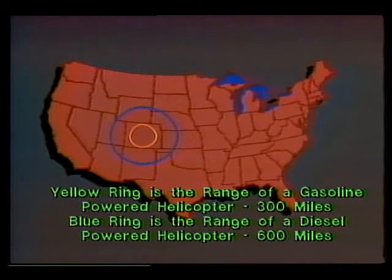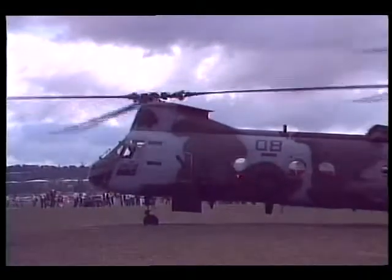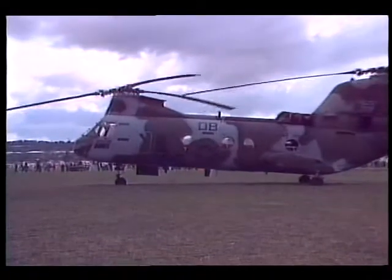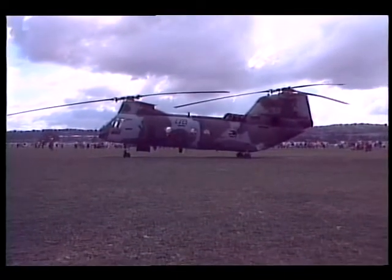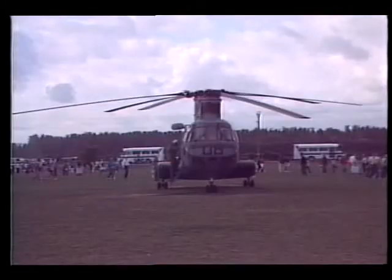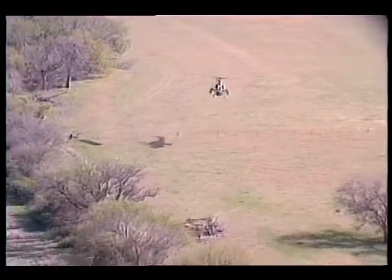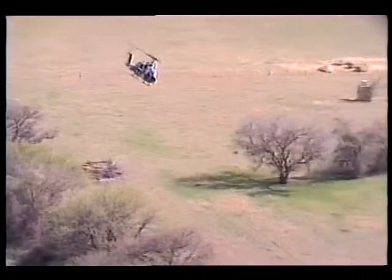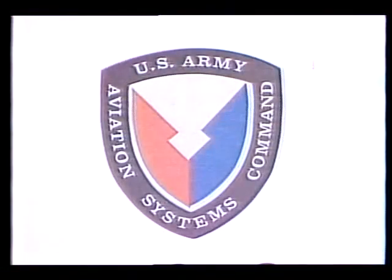And since for the Army, fuel represents up to 70% of the amount of supplies that has to be transported to the battlefield, a 50% savings in fuel or a 50% increase in payload represents a tremendous savings to the Army and a reduction in a logistics problem. So the Army was very much interested in the use of the diesel engine to lower part of its fuel requirements.